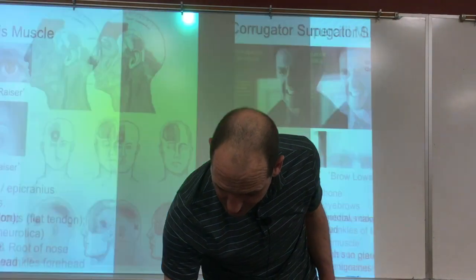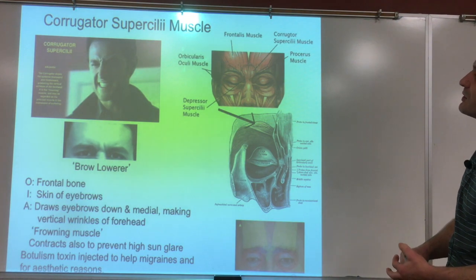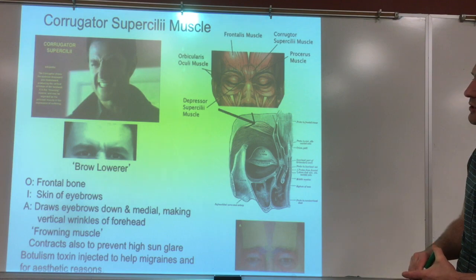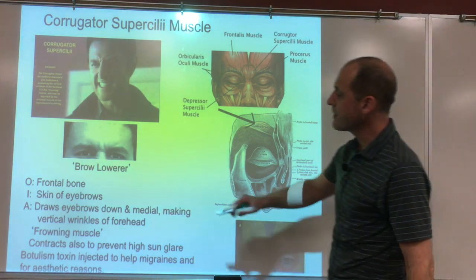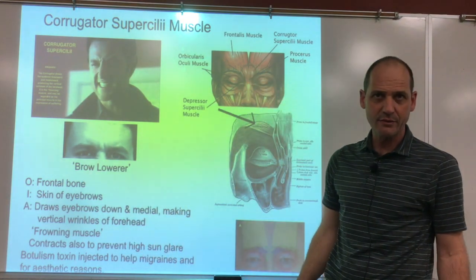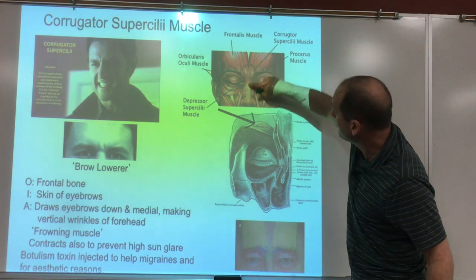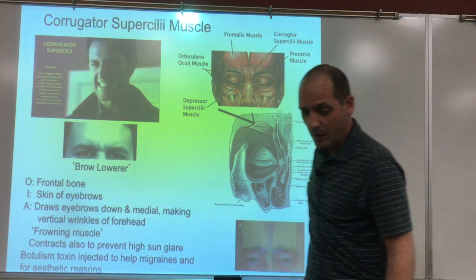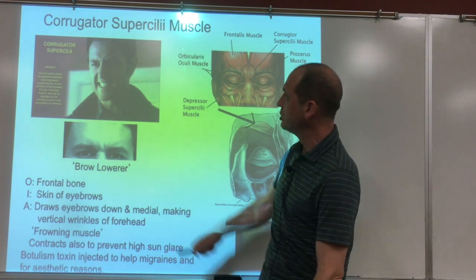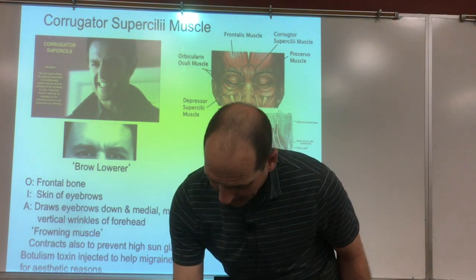We skipped, or maybe it comes afterwards, but we had here a corrugator supercilii muscle. That's a good one, huh? That's from the frontal bone to the skin of the eyebrows. So that's the vertical wrinkle. That's the frowning muscle. That's the one we want the Botox in, because we don't want this stuff going on. So it goes right here. Of course, that's going to wrinkle this way. Corrugator, I think, means pulling together. I'm not totally sure actually. Supercilii is again the above muscle. All right? So that's the name for that.